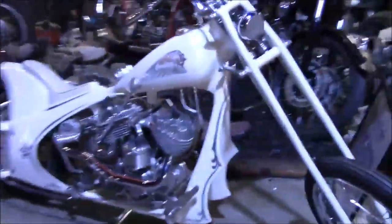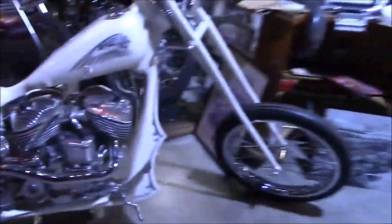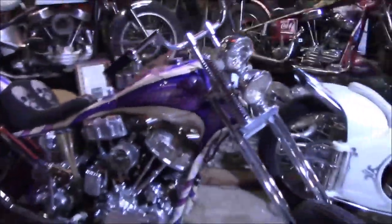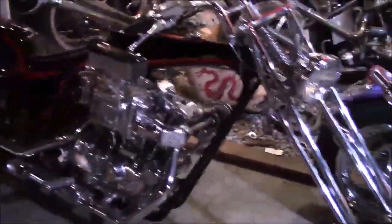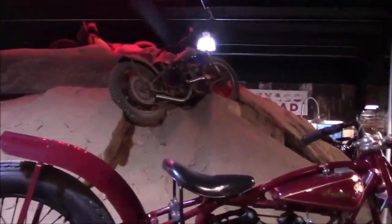Choppers. That is all me. There you go, dog. I want one of these. Oh, I know, it's pretty sweet. I want one of them. Everything is cool here, man. I'm glad you stopped. Wow.